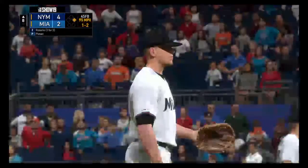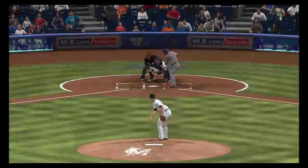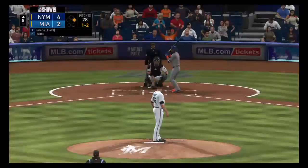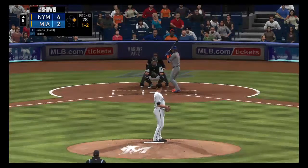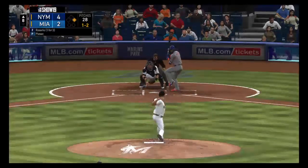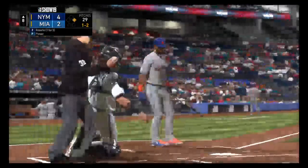And this one's inside and high, 1-2 now. Hey, I can understand why he wanted to elevate the fastball right there. This batter's eyes have been lit up since he stepped in the box. Let's see if he gets him fishing on something breaking in the dirt right here. The 1-2. Swung on, but it's pulled foul wide of third.